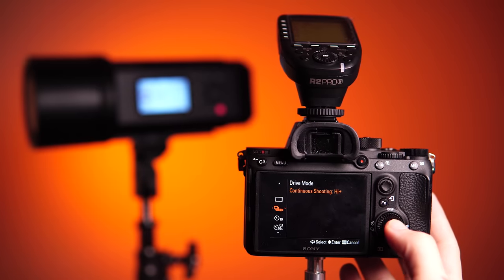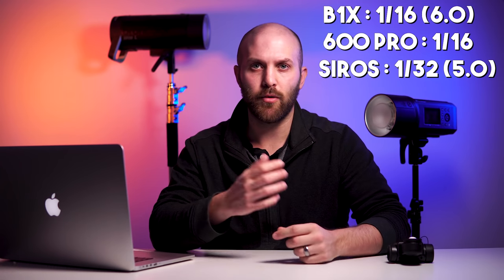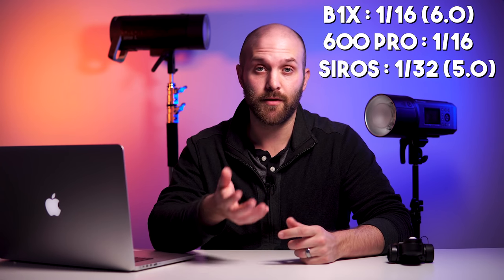Now I wanted to test more than just full power, so I also did a 10 frames per second test. Never have I had the need to shoot at 10 frames per second, but you might. So I went through to find out which power level I could continuously fire 10 frames per second for an extended burst at. We're talking like over 15 images in a row, and the light had to keep up. The Profoto and the Godox were both capable of firing at 1/16th power, which is 6.0 on the Profoto. The Siros had to be on setting 5 in order to keep up, which is 1/32nd power. But again, going back to light output, that's basically the same thing as the other two.